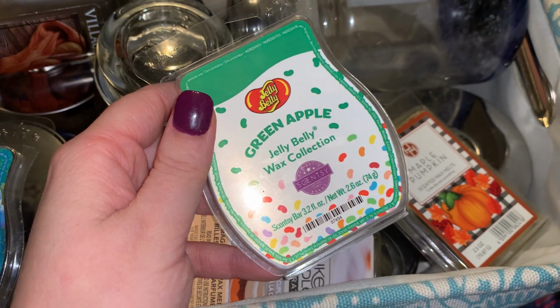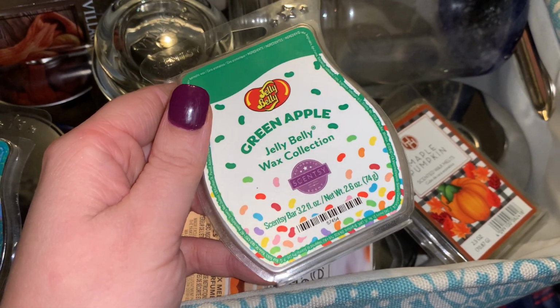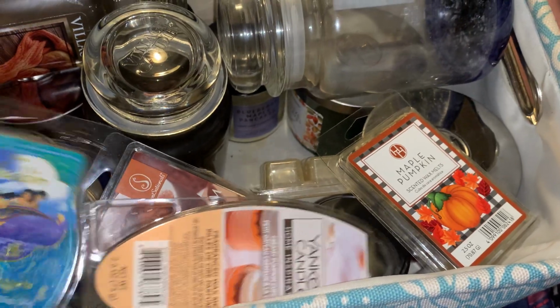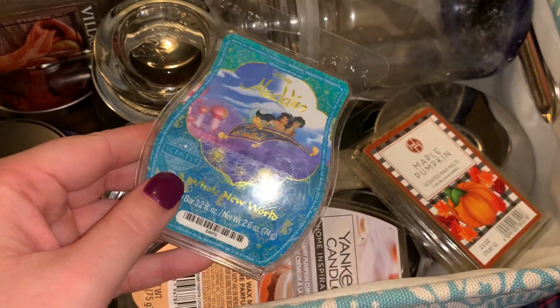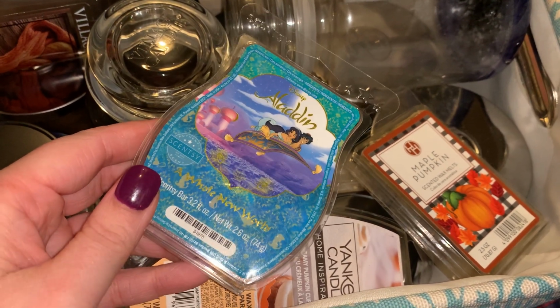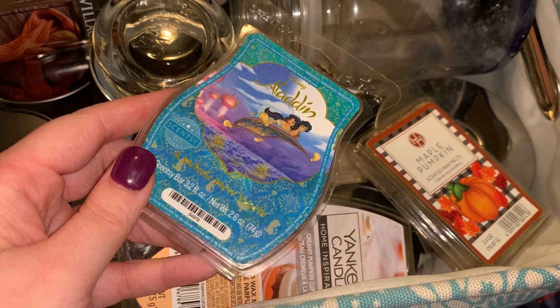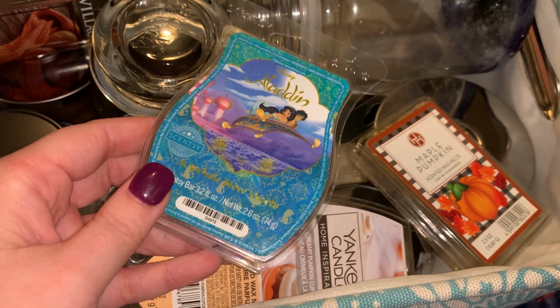I was just happy to get it gone, happy to get it out of my collection and have space for other things. Now, not to give Scentsy a bad rap, they do have scents that are absolutely phenomenal and that kind of stuff, but it's one of those things where it comes down to personal preference. You have to find something that really suits you.